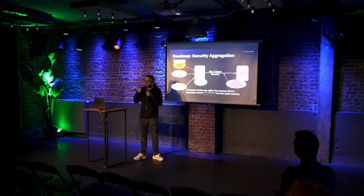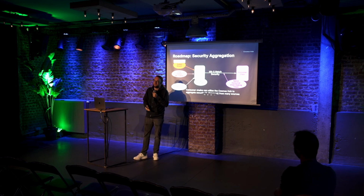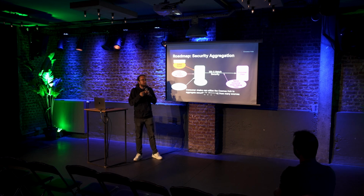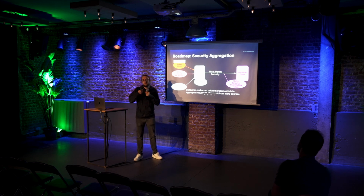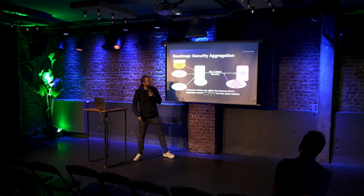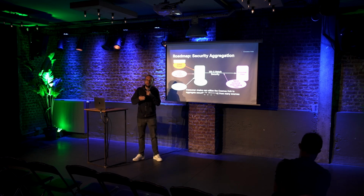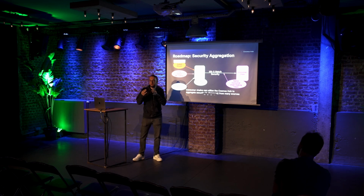So one thing that we're excited about is security aggregation. So you might have heard that the Cosmos Hub has a collaboration with Babylon to bring staked Bitcoin to the Cosmos Hub. And we want to allow consumer chains to essentially mix and match their security with what's right for them. So one thing I'm particularly excited about is what's shown here. So consumer chains can have their own native staking token, and they could combine that with the staked ATOM to mix and match what security they want.